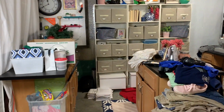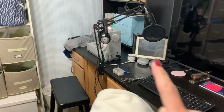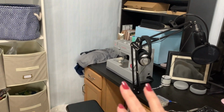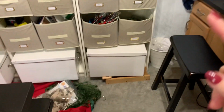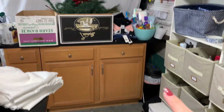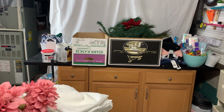Okay guys, here's the state of my office. It's a disaster, obviously. I have my sewing machine and stuff out because I was altering a pair of shorts. I have clothes for my son. I have Halloween costumes sitting in the middle of the floor, a bunch of junk that I have to shred. Not even gonna deal with that today. And then Easter stuff over here. There's my box of Christmas stuff.